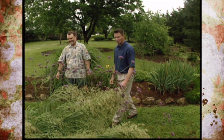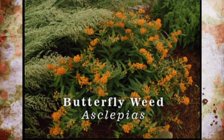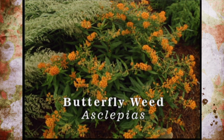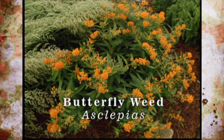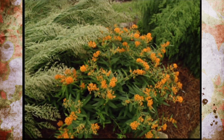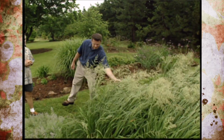Good way to learn a lot about what plants will do well. Absolutely. Okay. Well, I like the large orange butterfly weed you've got back there. Yeah, isn't that a beauty? Theresa grew those from seed, and that's one of our natives, and we really like those. They make great garden plants, so I recommend that one to everybody. Good butterfly plant. Absolutely, monarchs really go for that one.